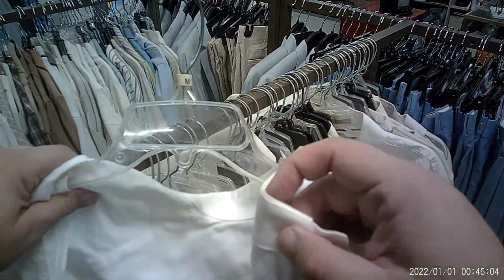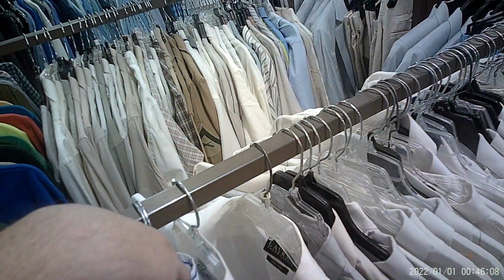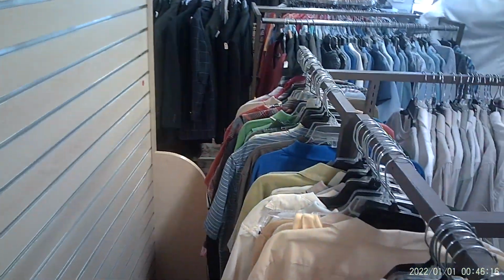That one's got all sorts of stains on the collar. Nautica's garbage. Here's me trying to squeeze around. You may not be able to see brands the way I'm trying to work, but I'm trying to work around that piece of furniture there in the middle.